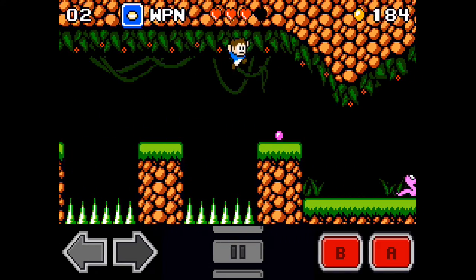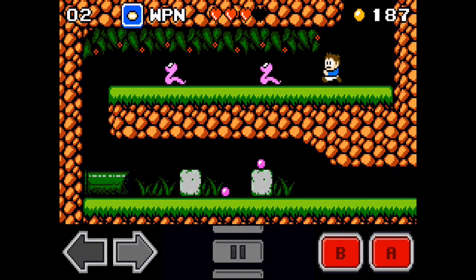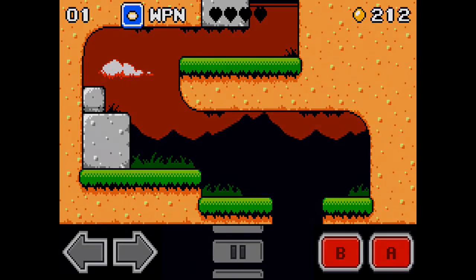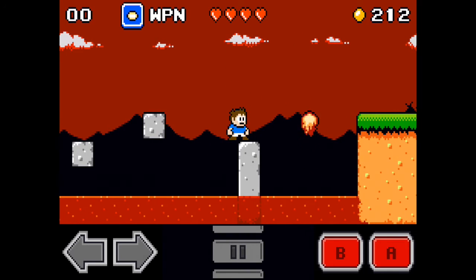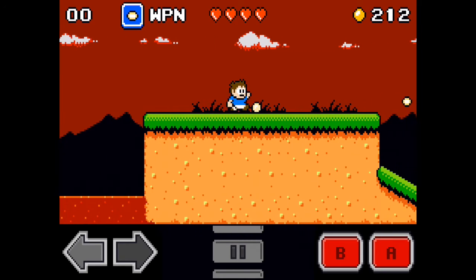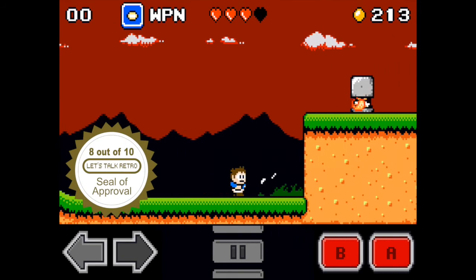This game is obviously in no way original, but it does replicate the old 8-bit and 16-bit platformers of yesteryear reasonably well, and takes you back to a time when games were simple to pick up and play, but also very, very hard. The game has nice colourful crisp graphics, a stonking chiptune soundtrack, and over time becomes a game that becomes frustratingly addictive and one we think you will love. We're pleased to award this game the Let's Talk Retro seal of approval, and we give it 8 out of 10.